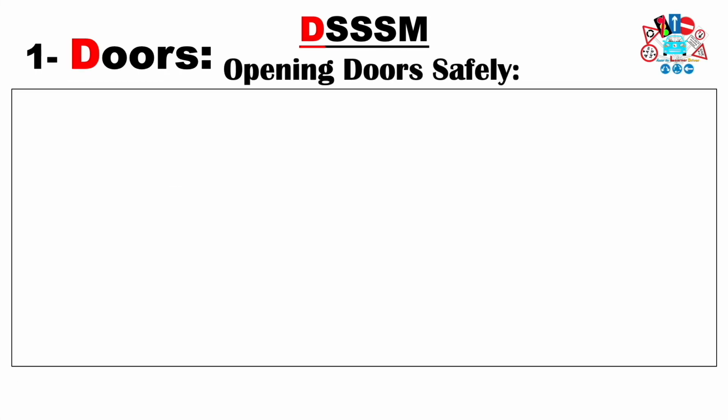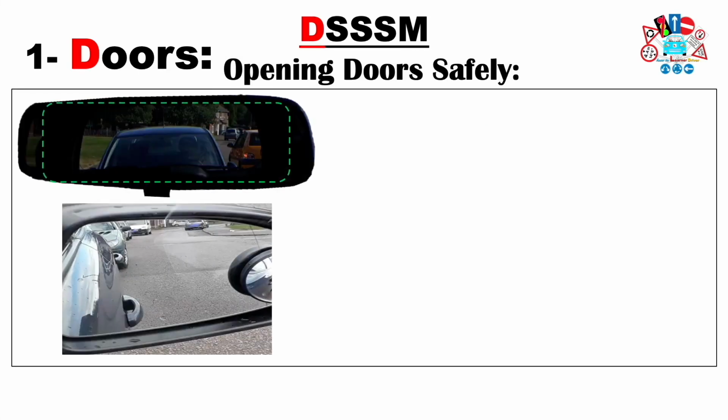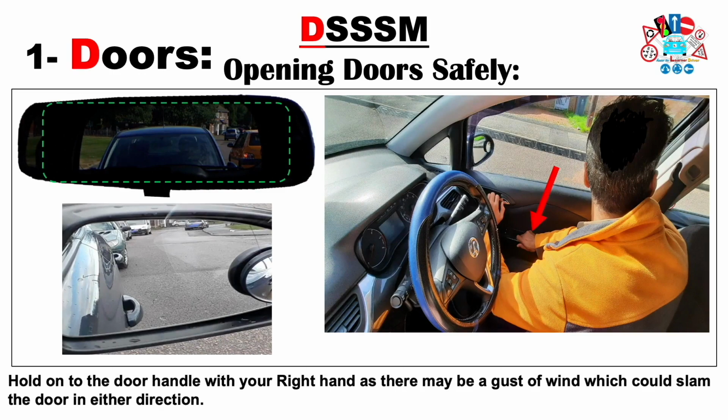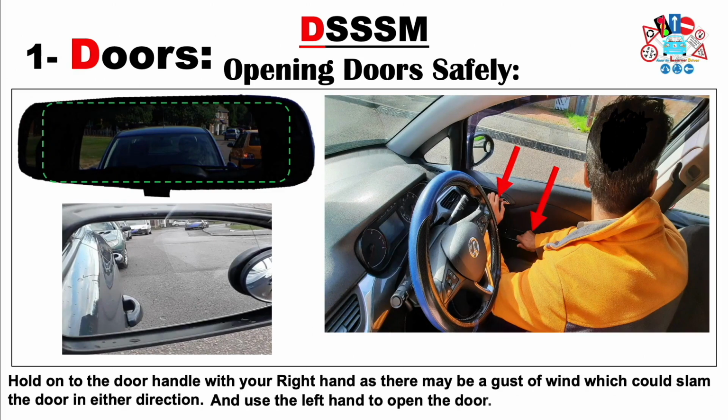Opening doors safely. Before opening the door, you must look in central and the driver side mirrors. Look in the front and over your right shoulder by twisting your body a bit. On the British driving side, hold the door handle with right hand, as there may be a gust of wind which could slam the door in either direction. And open the door with left hand when safe.